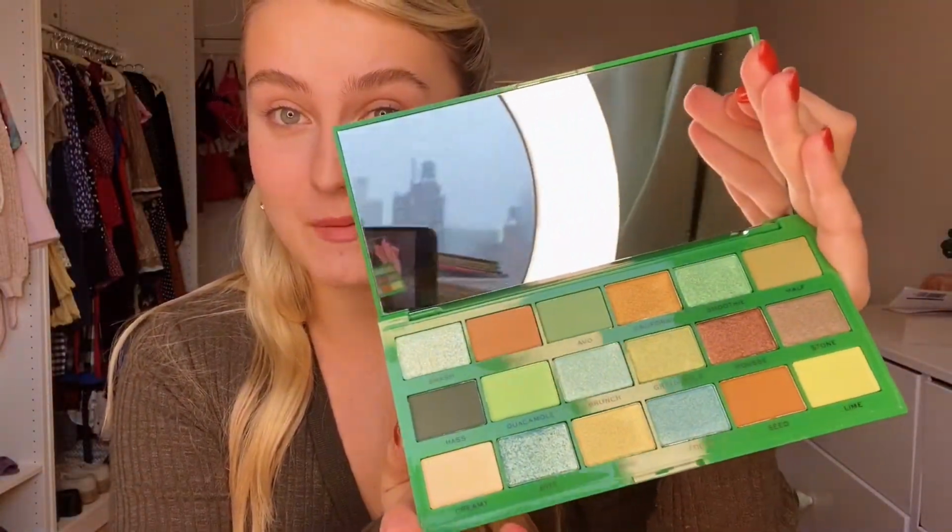Okay, so let's see what she looks like. Whoa. Oh, these are pretty. I don't know if you can see the duochrome thing happening on some of these, but this is really gorgeous. Wow, these are really very different color palettes. I don't know how I'm going to use both palettes, but I will. I sure will. Look at these next to each other.